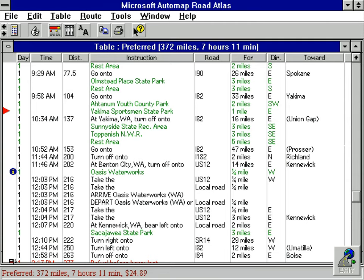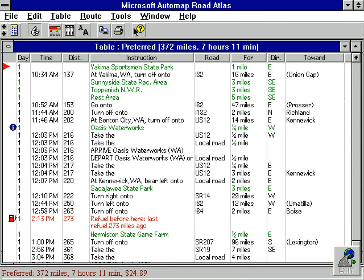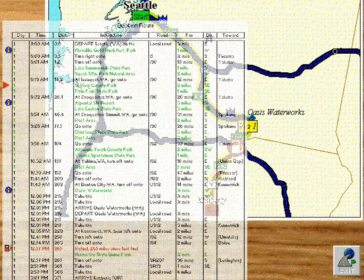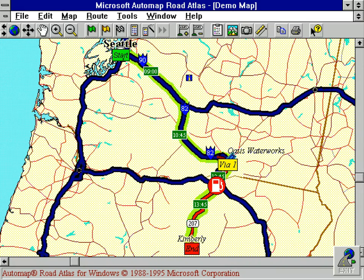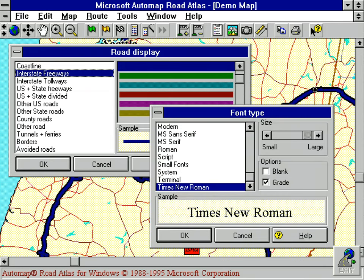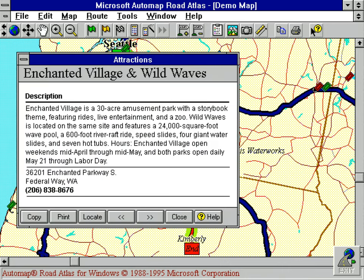AutoMap will prepare an itinerary of detailed driving instructions, an estimated timetable, and a listing of interesting places along the way, and reminders to rest and refuel. You can even take AutoMap on the road with you. AutoMap produces high-quality printouts of both the map and the driving instructions. When it comes to maps, AutoMap 4 utilizes the full power of your multimedia computer. The new up-to-date map can be customized to suit any need, from the colors and the typefaces to the vast databases of attractions, natural features, and places.